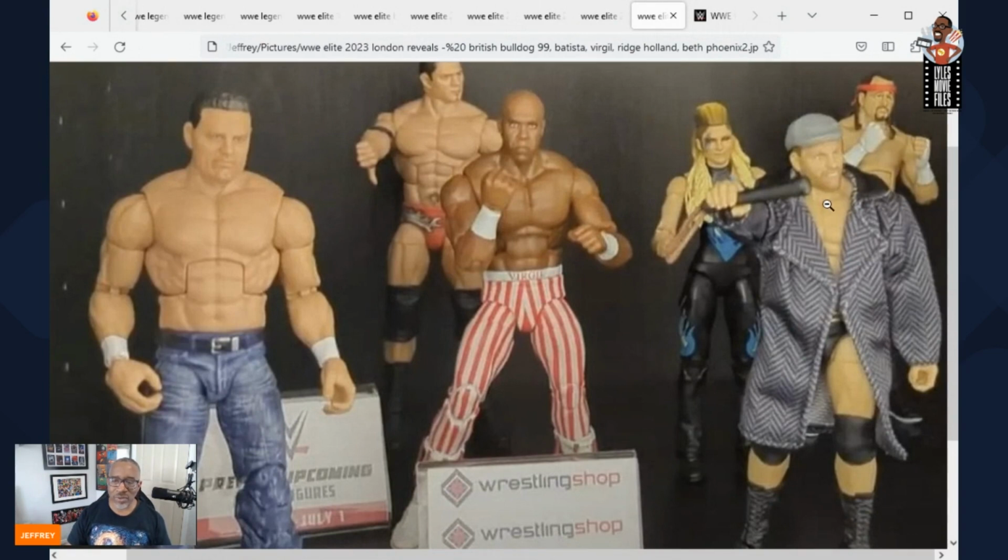And Ridge's head sculpt looks really good. See another shot of that Beth Phoenix. Really nice looking figures. So some really cool reveals. I'm looking forward to seeing a lot of those and getting them. Maybe not at full price, but I will be getting for sure that Rob Van Dam, the Brock Lesnar, and all those figures that incorporate the Build-A figures with British Bulldog and Virgil. And I'll probably get that re-release of British Bulldog.